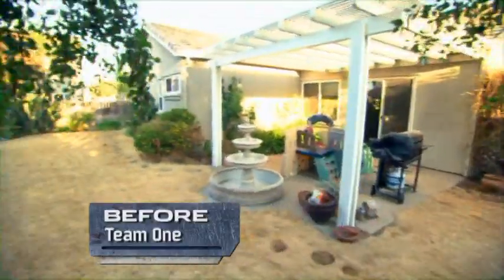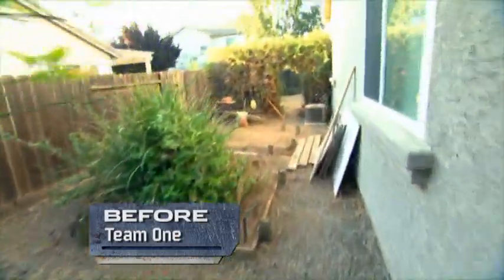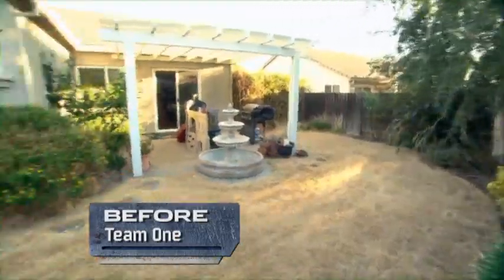Right now, our yard looks dead. The grass is all dead, the plants are dying. There's a lot of weeds growing everywhere. They've kind of taken over. They want space to relax, but it also has to be safe for their 1-year-old son. We've got a little guy that likes to run around and play ball back here and chase the dog, so we'd like to spend more time out here than we currently can.